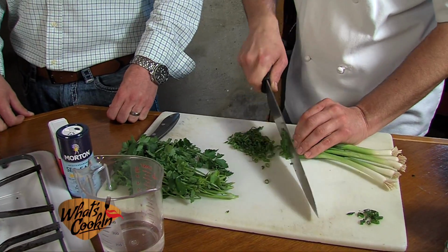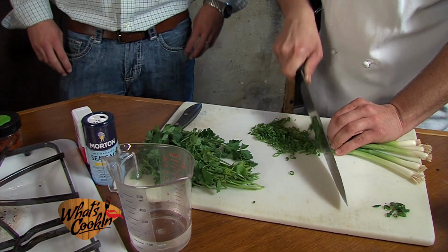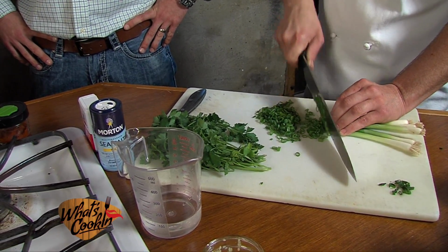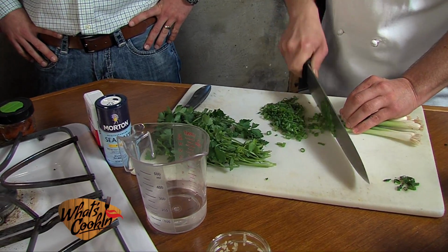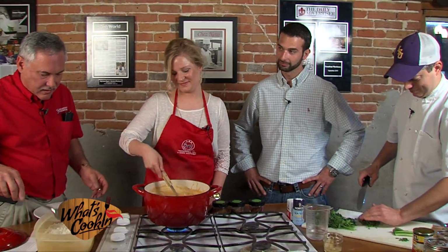We've been cooking etouffee quite a bit lately. Yeah, especially with all this going on. Well, with the price of crawfish being such a good price. Yeah, we've been having a lot of crawfish in our lives here lately. Not complaining though. No.